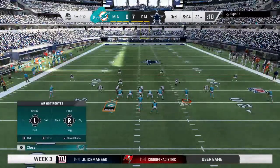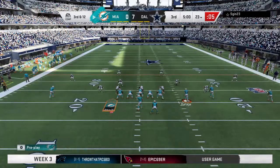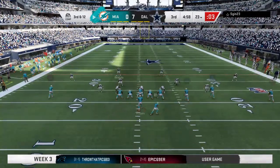48. Hey, look, 48. We don't like the 48. Hey, let go. Watch the ball.